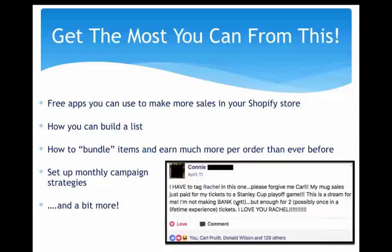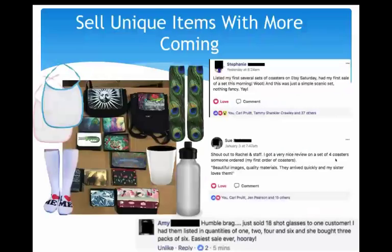You can also, if you want to scale up into more items, you can start to do that. So in the course, we have some products available that are not available on Gearbubble. You could see here some people, we have coasters. So she said, listed my first several sets of coasters on Etsy Saturday, had my first sale already. This one got a nice review on 4 coasters because that's one of the products here. Amy humble brag, just sold 18 shot glasses to one customer. Shot glasses are now available on Gearbubble, but we listed them first for people in the course.